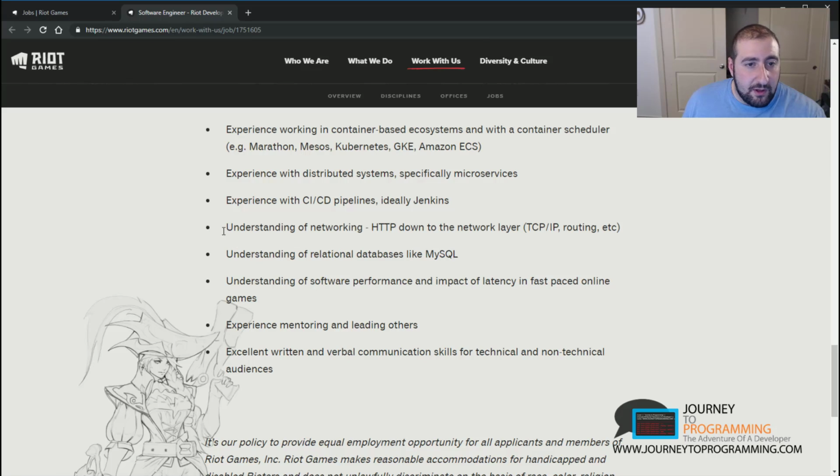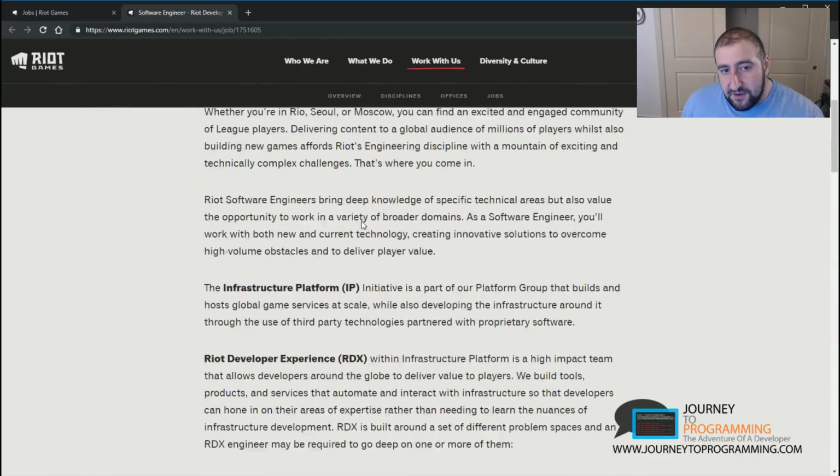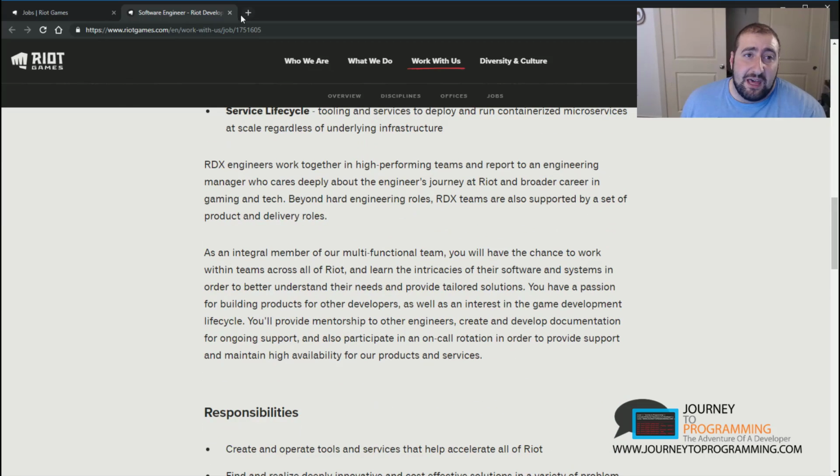Some web protocol stuff, MySQL databases. So that's good to know if you don't have experience there. I do think that this one would be a little bit rough to get at an entry level coming out of college without experience doing kind of a large complex project. But it's definitely doable. Just put in an application. The worst that's going to happen is they're going to deny you.